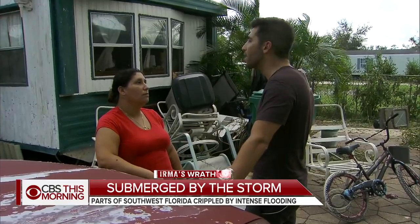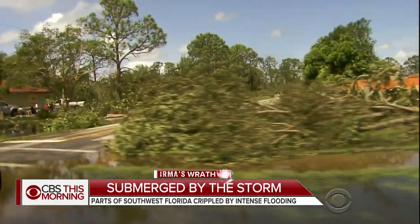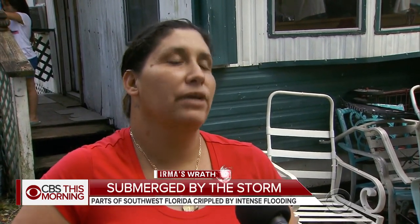Just down the road, Deborah Estrada said some people in this migrant farming community were too afraid to evacuate or seek help. A lot of people are scared to go to shelters because of the cops were there asking for IDs. A lot of these people don't have identification. And Deborah Estrada says she worries about her community not getting the help it needs. Governor Rick Scott was actually in Immokalee yesterday visiting a shelter where he told people no one would be forgotten regardless of their immigration status. Charlie. Jonathan, thanks.